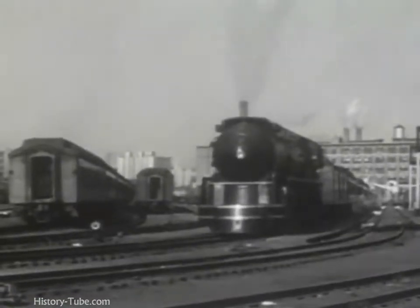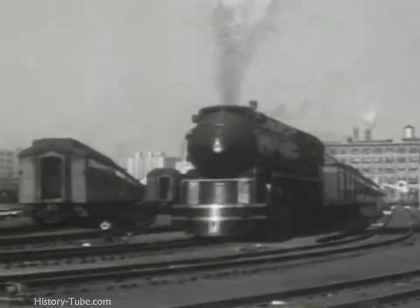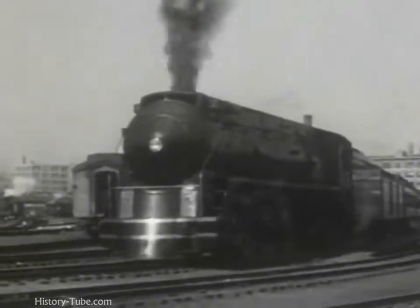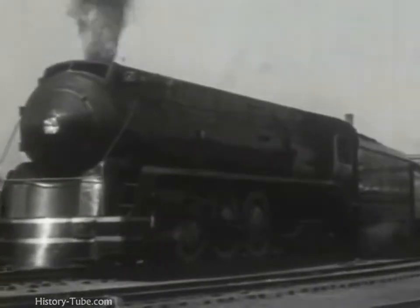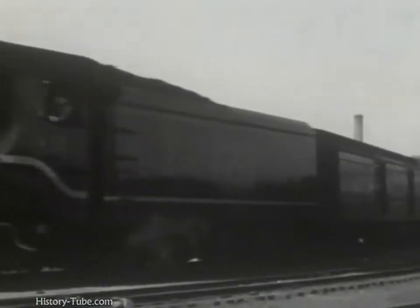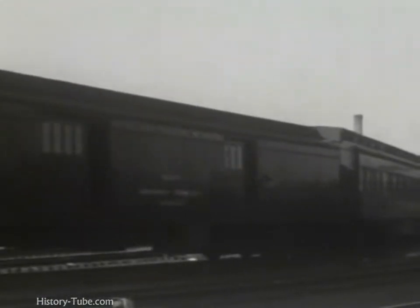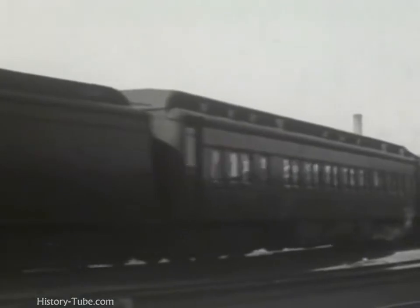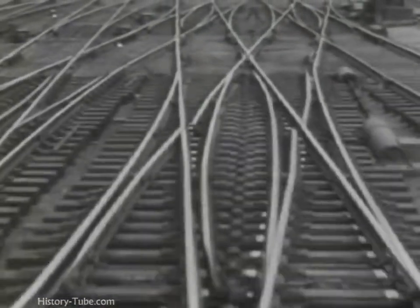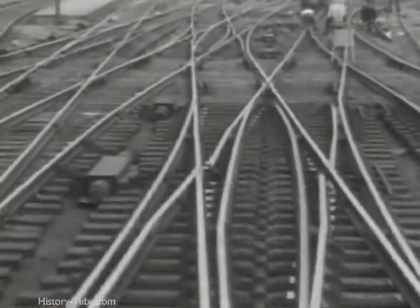The clipper pulls out of the yards on its way to the station. Everything timed to the second. On this railroad, hundreds of passenger trains are made up every day, in addition to hundreds of freight trains. They operate through southern New England day and night with the magic of timing. Geometries of tracks in the yards, and the number of switches there calls for deft and intricate manipulation.